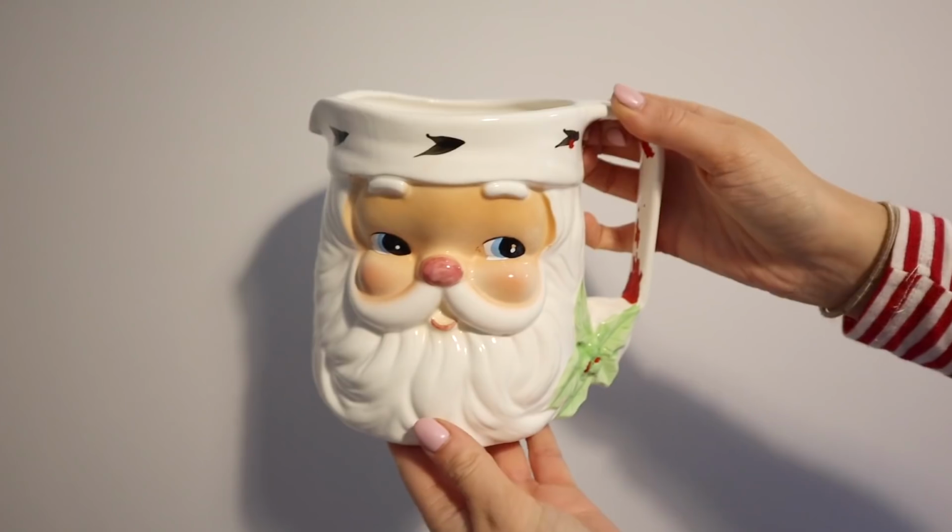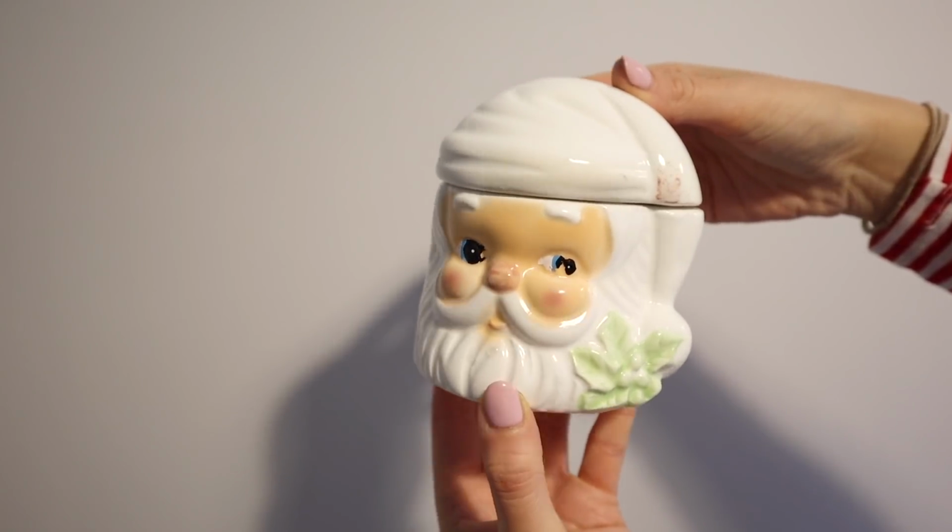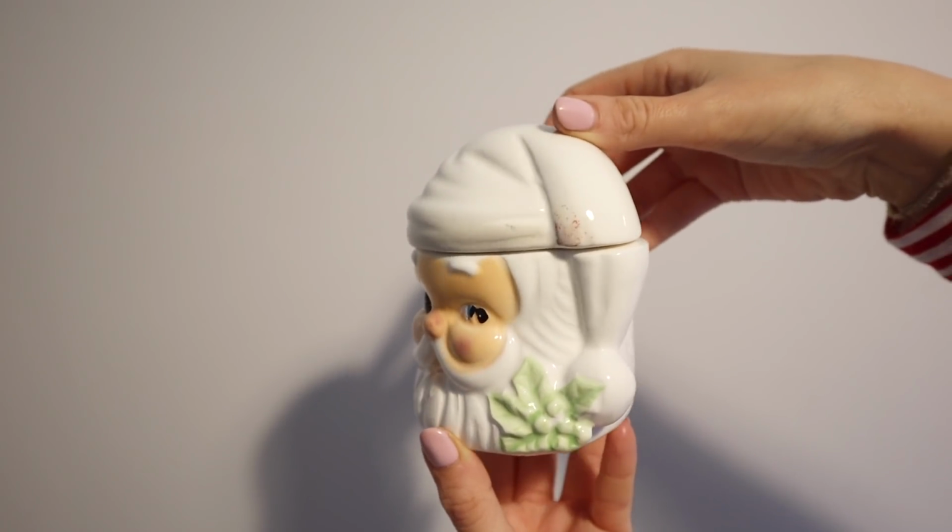And on the same day, I found these guys. If there's anything I love more than Christmas houses, it's vintage Santas. These were just calling my name. I couldn't leave without them. We've got a Santa head jug and then a Santa sugar jar, and I really want to decorate my kitchen this year, so on my list of things to find was a lot of kitchen items.